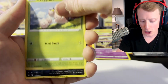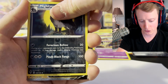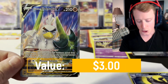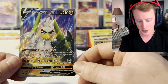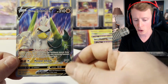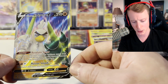All right. Let's see a full art. Let's see another VMAX. Let's get it. Reverse Mightyena and a... Ooh, this is a full art. It is a Galarian Sirfetch'd V full art. I just recently traded this from someone, so this is actually a new pull for me out of the Vivid Voltage booster boxes as a whole. So that's nice.